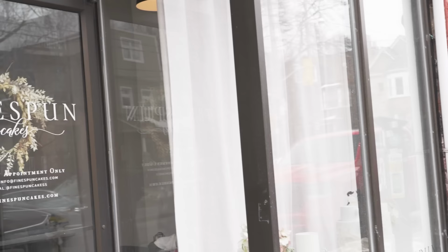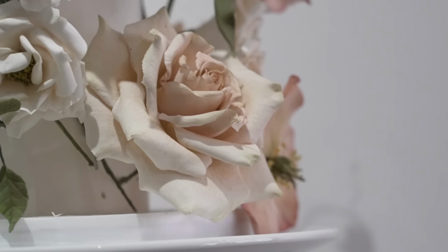Finding someone who can actually execute that and bring it to life is the other part. But I think that I found the perfect person. We're going with Alexandria from Spun Cakes. Her sugar flower work is exactly on point with what we're looking for.